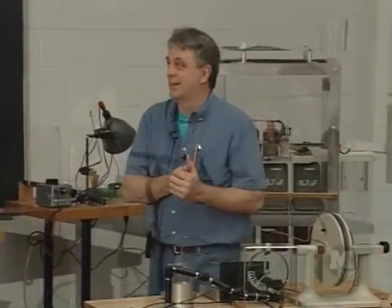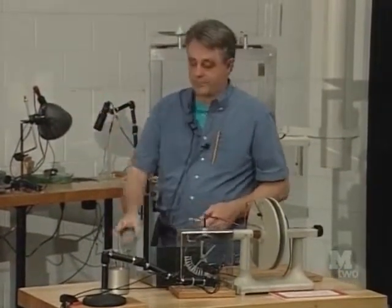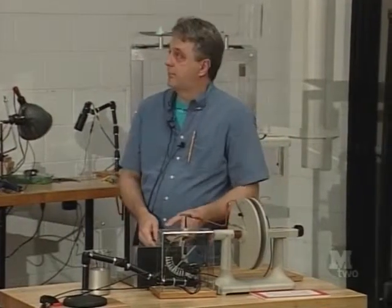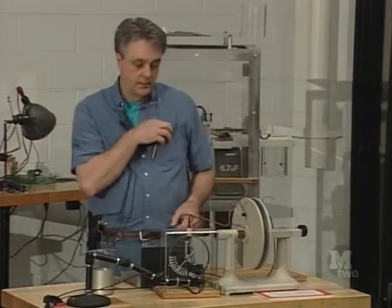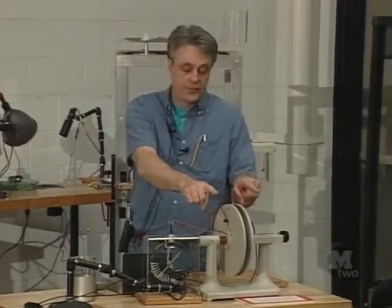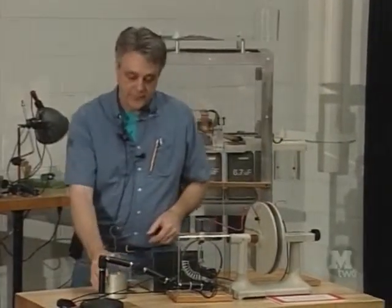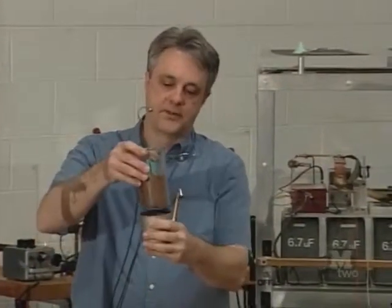What a capacitor does is store electric charge. Once I put a charge on it, for instance from the piezoelectric charger, it will continue to hold that charge until it's discharged. In this case, it's a very small amount of charge. If I touch the capacitor plates, I can discharge it through myself, ka-ching. I felt just a tiny little spark. So it's non-lethal.